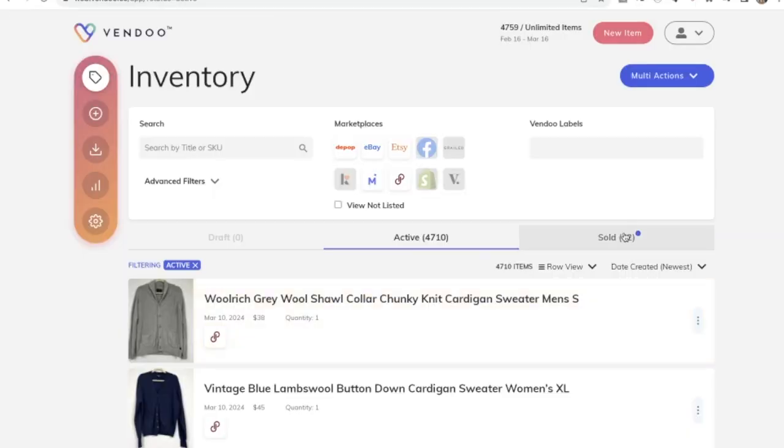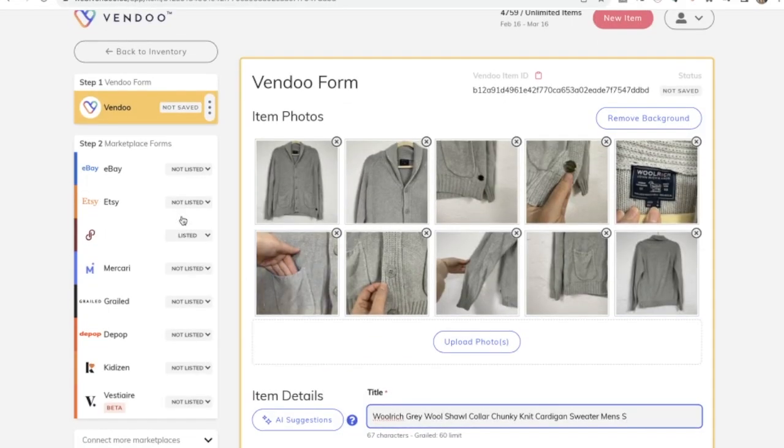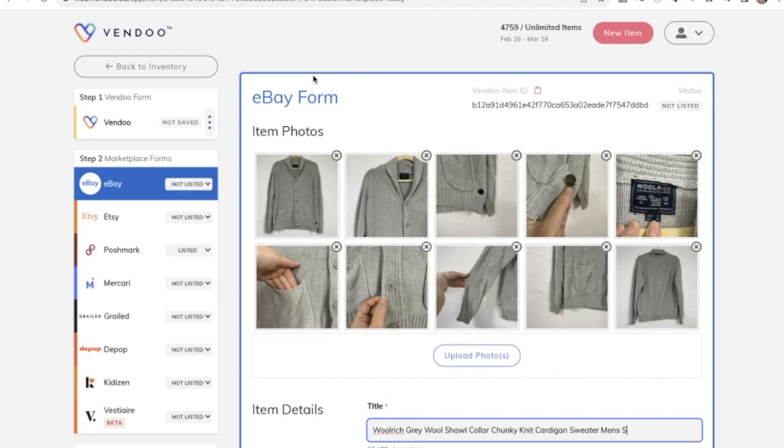So when you are cross-posting on Vendoo, you can just click on the item and that would pull up the item in your same web browser page. But then I found that this is a little cumbersome because then you have to hit the back button when you finish listing it on whichever sites you are wanting to list it on. And in the left column here, you can find the site that you want to list it onto. And you click that, it loads it in this page.